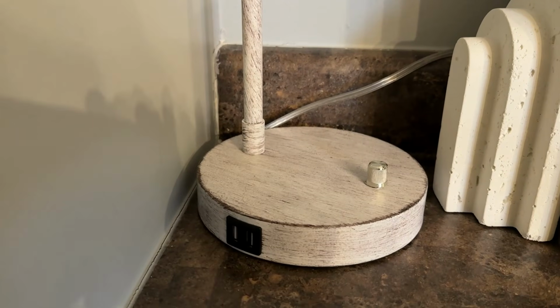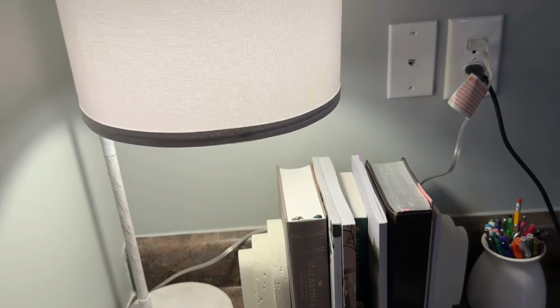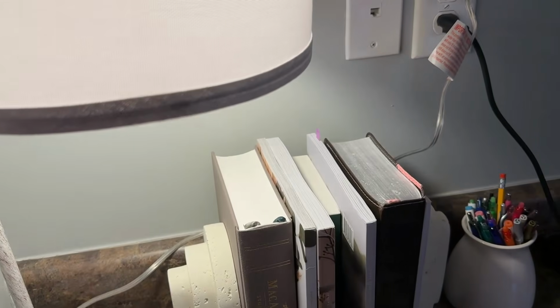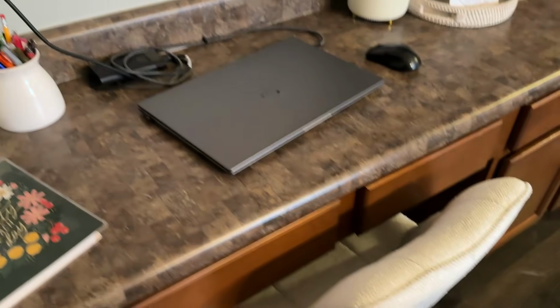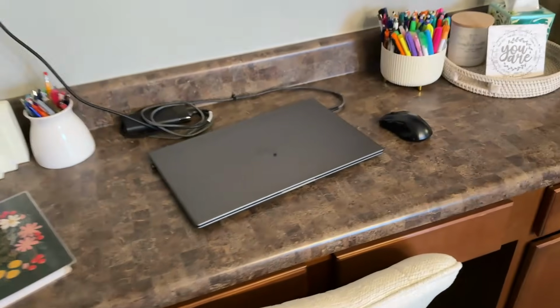My planner, and then I'm loving this lamp. It has a USB plug in it, so in case I need to charge something, it is adjustable with the lighting, and I just love the soft light that it gives in this corner over here. It's been working really well. I also got, I think I showed you this, Carly was putting together the chair. Very comfortable, and it swivels a little bit too. So that's kind of nice. And it fits perfectly under this space in the kitchen.